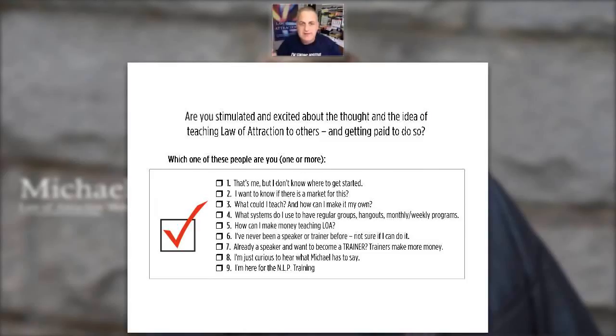Let's read the list. Well, that's me. I'm stimulated with Law of Attraction. I want to teach it, but I don't know where to get started. In the comments, if you're number 1, tell me you're number 1. Number 2, I want to know if there's a market to teach this. Well, we're going to answer that question too. Number 3, what could I teach? How can I make it my own? We have some facilitators watching that have made it their own, and they've done a good job. Number 4, what systems do I use to have regular groups, hangouts, monthly, weekly, daily groups of Law of Attraction? Is there a system that I can use to do that? Next one, how can I make money teaching Law of Attraction?